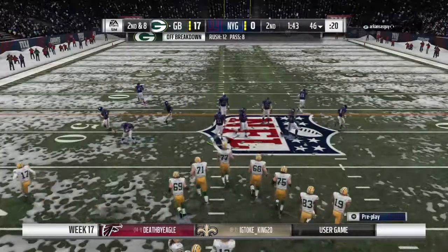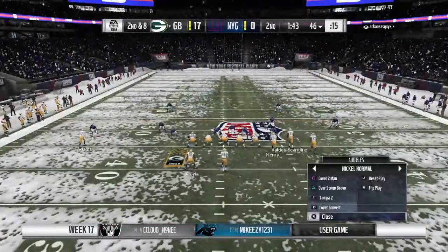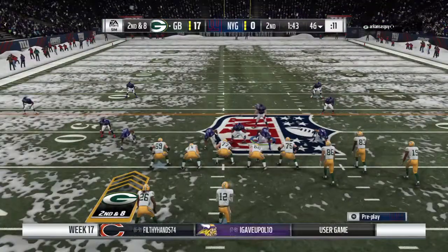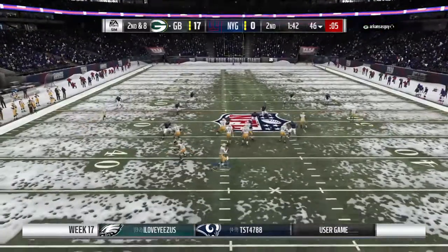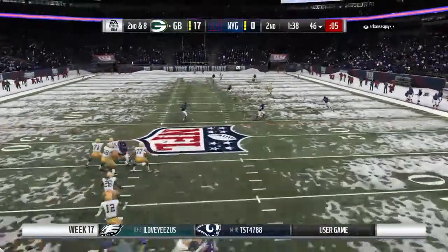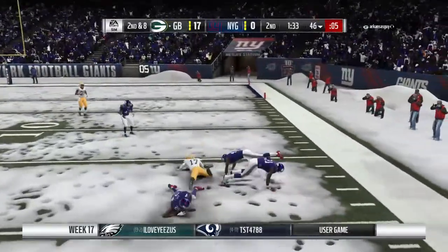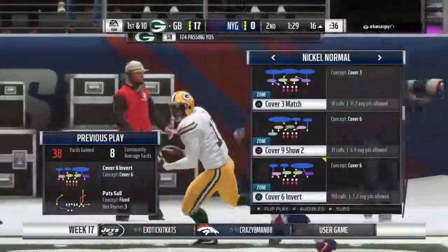So 2nd and 8 here after the pass play for 2 yards on first down. Scat 300. Zoom. All right, here we go. Let's go deep. From the gun, it's Rodgers. He's going to launch this thing way down. It's caught inside the 25. And they'll wind up getting this one all the way down inside the 20. They give him a gain of 38.